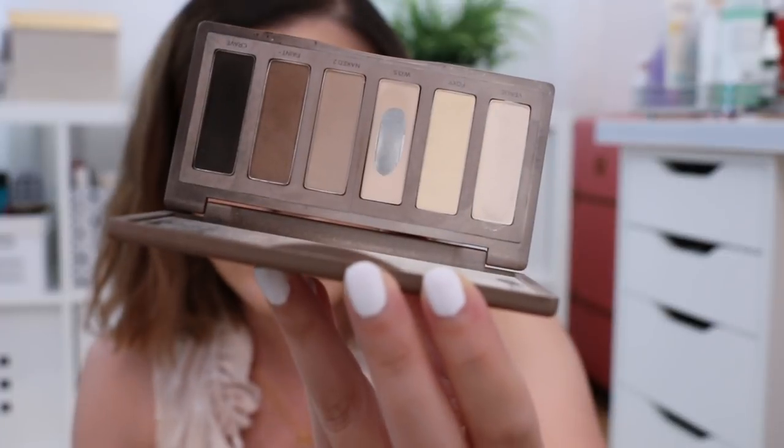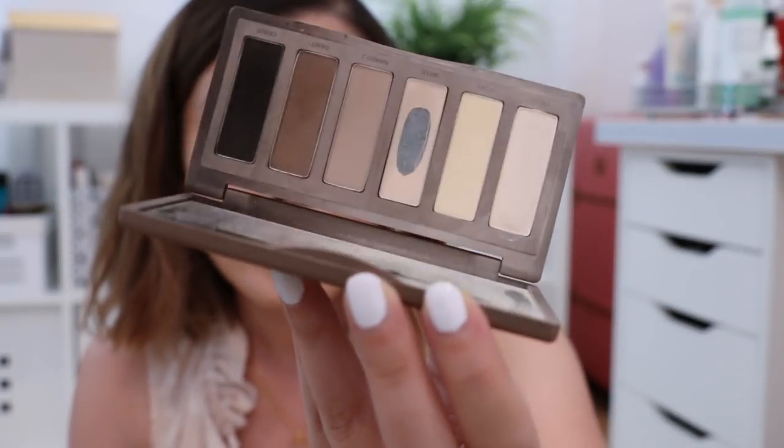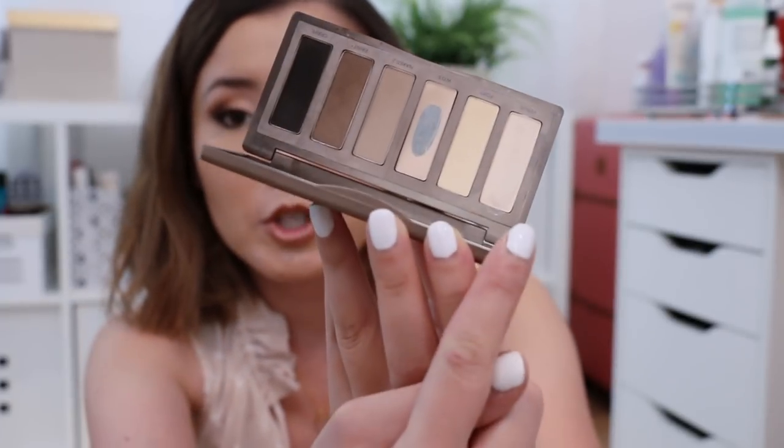And for travel purposes, I do like having an eyeshadow palette. So this is the Naked Basics palette by Urban Decay. This is one of my all-time favorite eyeshadow palettes, and it's so simple looking, but I like this kind of look now. I love matte shadows, and it does still have a shimmery shade right here.